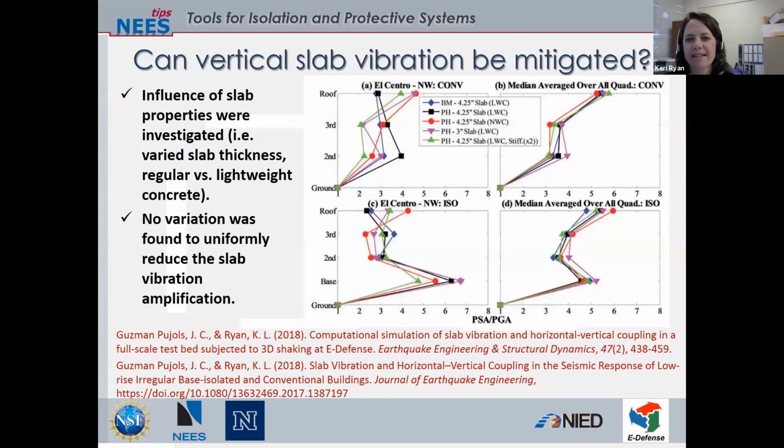So he took a practical approach, varied slab thickness, used regular versus lightweight concrete, and these are all measures that were intended to, or really would influence the stiffness and the mass and the slab vibration frequency. And he found that there really was no variation that was found to uniformly reduce the slab vibration amplification.